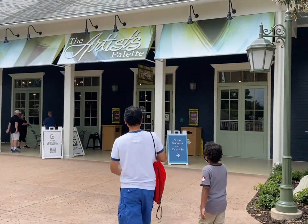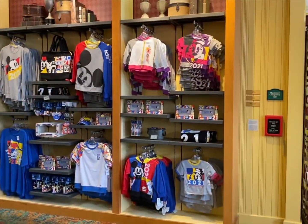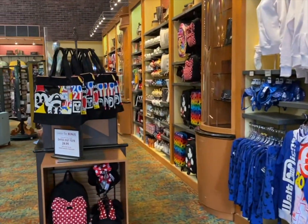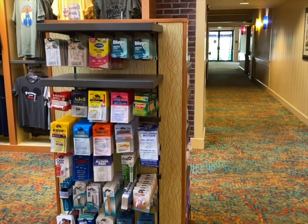Alright, so Artist Palette. Inside the Artist Palette, you will find the food court, the seating area for the food court, as well as a shopping area. The store offers a standard selection of Disney merchandise, as well as some basic over-the-counter items that you may need during your stay.